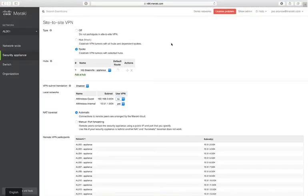So if you were to add a new store, or if you were to, let's say, change the headquarters, or you change your IP scheme because you've got a new ISP at the headquarters, or you've got an HA pair at the headquarters, which changes the contact IP of the headquarters device.